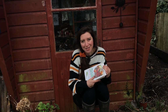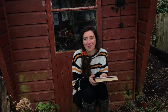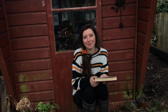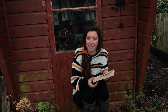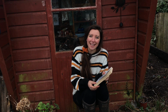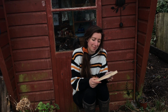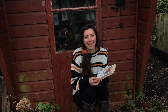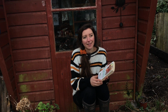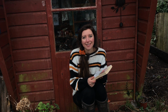Now my second mention goes to Georgie, and she's the mother of one of my oldest friends, Nick, who I grew up with, and he's now living in New Zealand, which is very lucky. But yes, she sent me this book because she knows how much I love gardening now, and you know, thinking back, I spent a lot of time in her garden growing up with Nick.